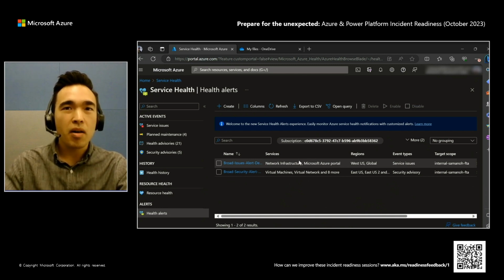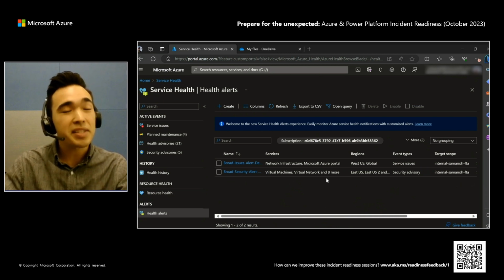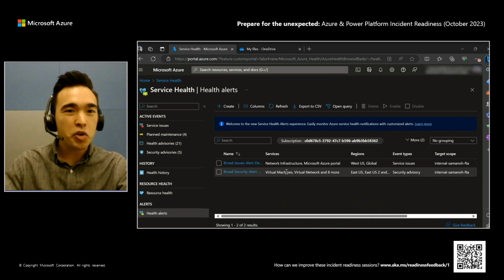For example, all types of workloads and applications from IaaS to SaaS rely on our network infrastructure, and many users interact with the Azure portal interface to manage their resources. I also have a broad alert right here for security advisories, covering all the different types of services and regions within the subscription for the sake of this demo. So you can use those as foundational alerts in your service health alerting strategy.